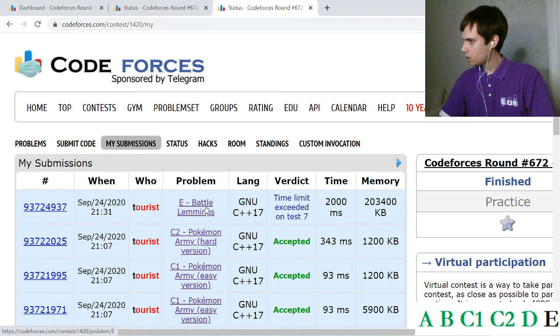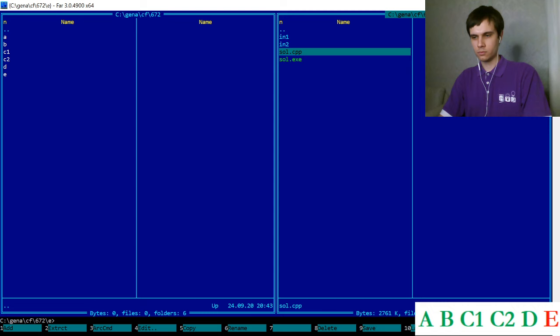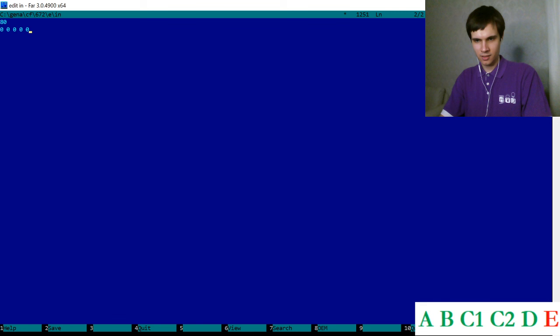What? Okay, let's mark it as red. How slow is our solution actually? I think it's not too slow. Okay, I guess I can make a test by hand. Okay, 40 zeros and 40 ones, for example.